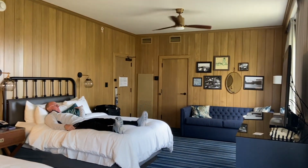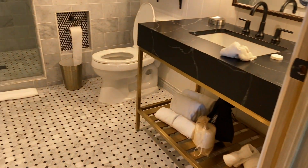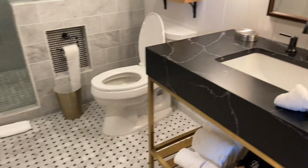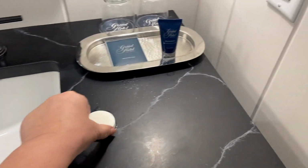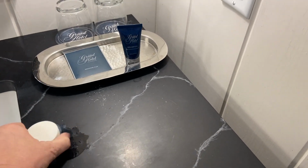Here's our room. There's my husband. This is the bathroom with a stand-up shower. Yeah, he already messed up. Made everything untidy. Let me just clean that up real quick.